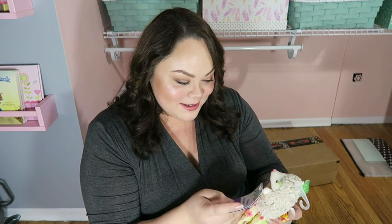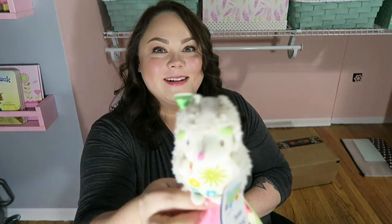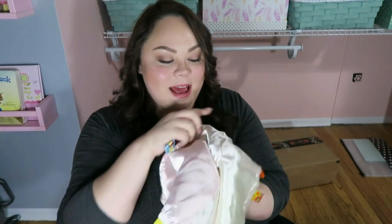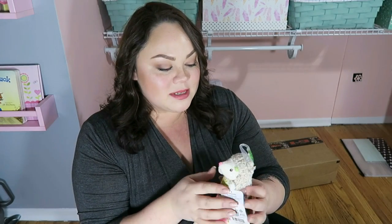Oh look, it's a little lovey. It's called Petals the Hedgehog. And she's got little tags on her back. And it's so colorful in different fabrics. And look at all the tags. Ooh, and it's satiny underneath. I've never seen this. Look how sweet her little face is. Oh, what an amazing find. Thank you for thinking of me.